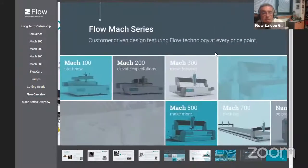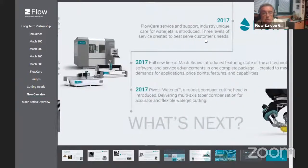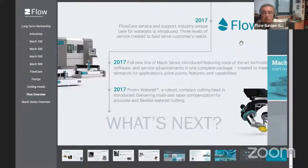And also with this kind of a focus on our customers, in 2017, we launched what is now a product proposed to the customers, which is Flow Care. It talks about a complete maintenance and control of the machine done by Flow. We do believe and we do control our machines and technology that much that we can guarantee the performance of the machines and take ownership of them all along the life cycle.